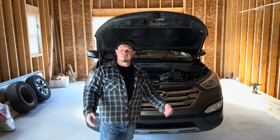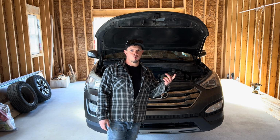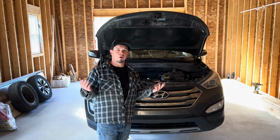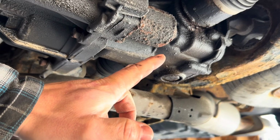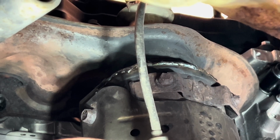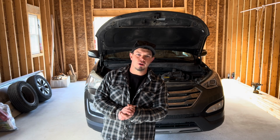And the cons. Handbrake doesn't work. We're going to need shoes and hardware, probably two rear backing plates. We need an alternator. We need a four-wheel drive coupler. I know for a fact those are about 800 bucks or more, I think. We're going to need two rear axle seals and fluid. We need that shock. And the manifold and that cat has been welded together, which I don't really know what to do. It's not leaking right now, but I mean, I don't know how long it's going to last.